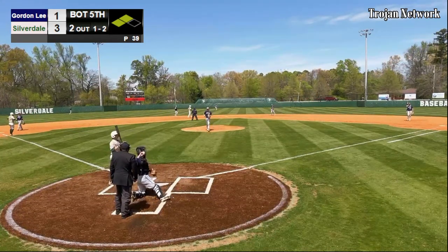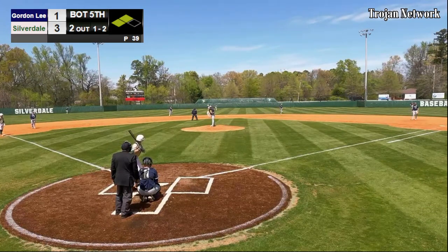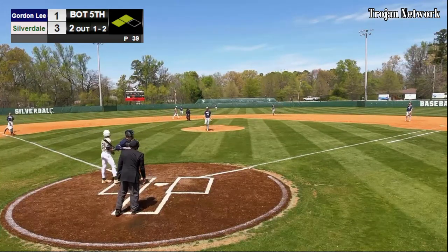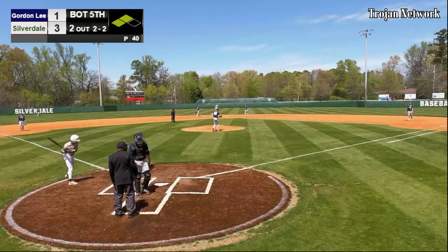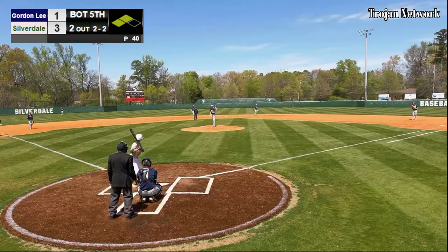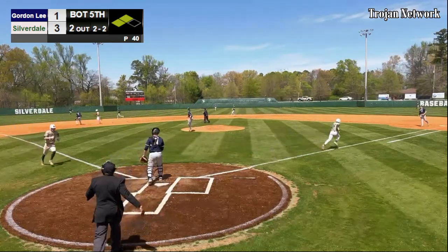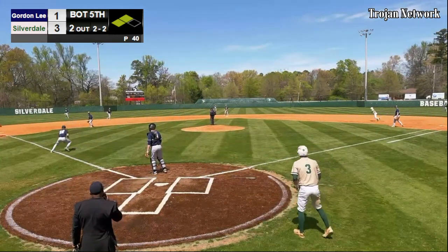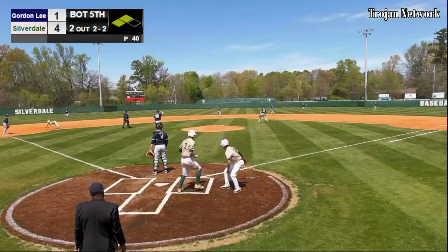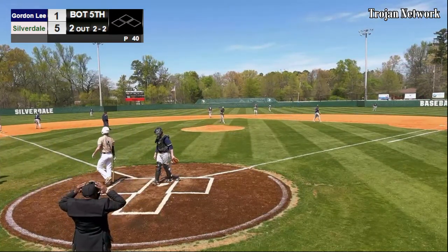Fastball misses away. The 1-2 pitch, fastball bounces up there. Ball two. Breaking ball swung on, grounded to the left side between third and short. And we'll score one. The throw to second, and the ball gets away. So that will bring in another run for Silverdale on the error throw to second. Bennett will advance to third.